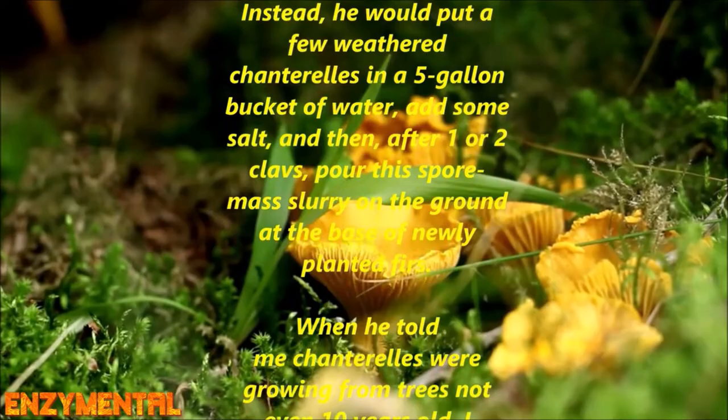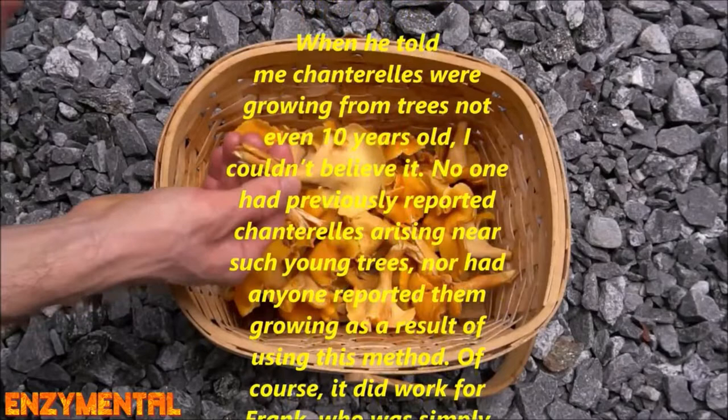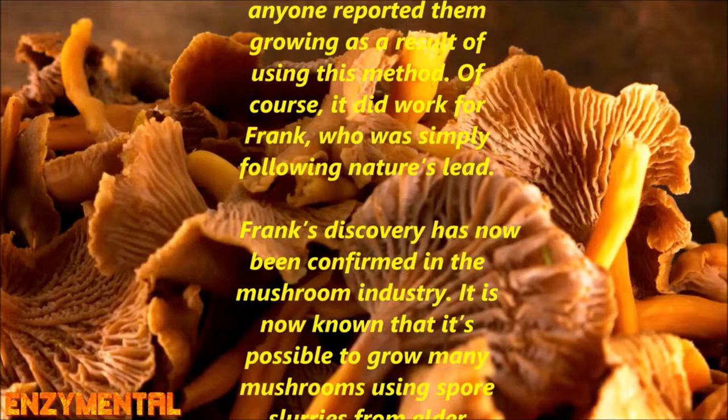When he told me chanterelles were growing from trees not even 10 years old, I couldn't believe it. No one had previously reported chanterelles arising near such young trees, nor had anyone reported them growing as a result of using this method. Of course, it did work for Frank, who was simply following nature's lead. Frank's discovery has now been confirmed in the mushroom industry. It's now known that it's possible to grow many mushrooms using spore slurries from elder mushrooms.